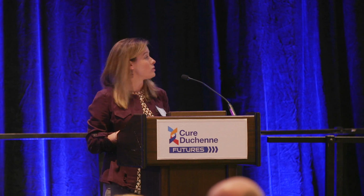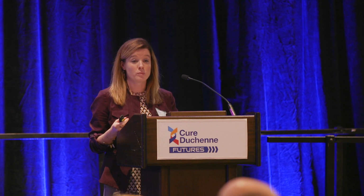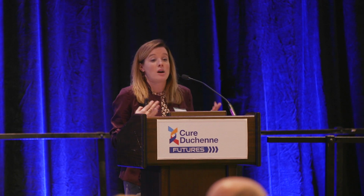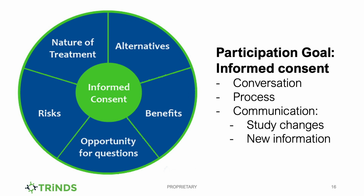Okay. So now we'll move into the meat of how do you actually make the right choice. I think we're in a time where there are now multiple choices for trials, and so it can become very overwhelming on which trial is right and how do I know it's the right trial. So the process towards making the decision is the informed consent. So the goal is for you to be able to ask questions.